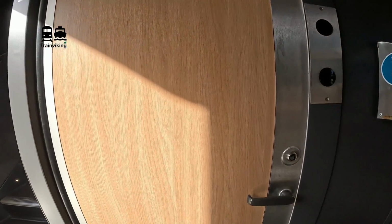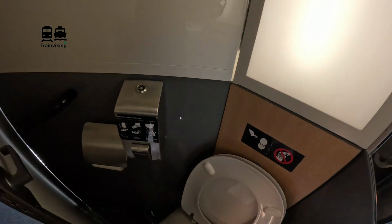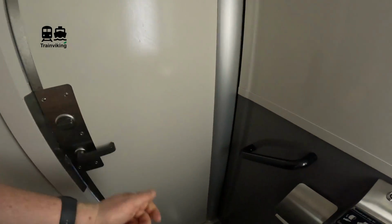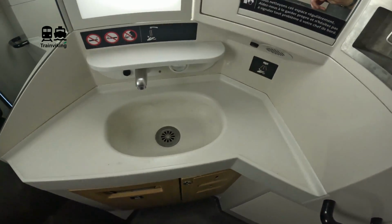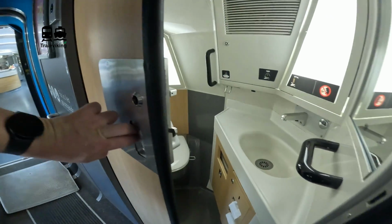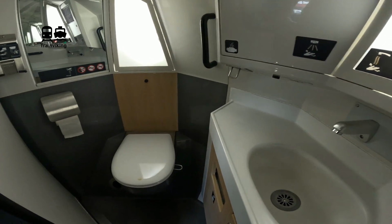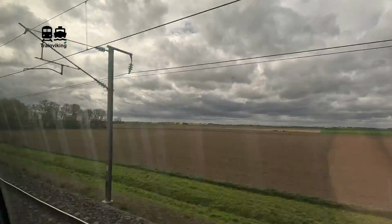The normal toilets at the lower deck, or well, for the regular toilets, the most spacious ones. Yeah, they're not super tight, but they're definitely not spacious either. They're okay-ish. Well, when it comes to tight toilets, then you find them at the upper deck. These toilets, I mean, I can hardly stand in here. But please do note, I am taller than average.